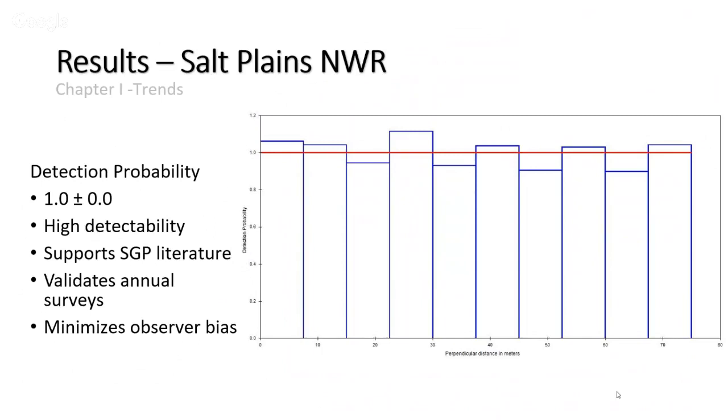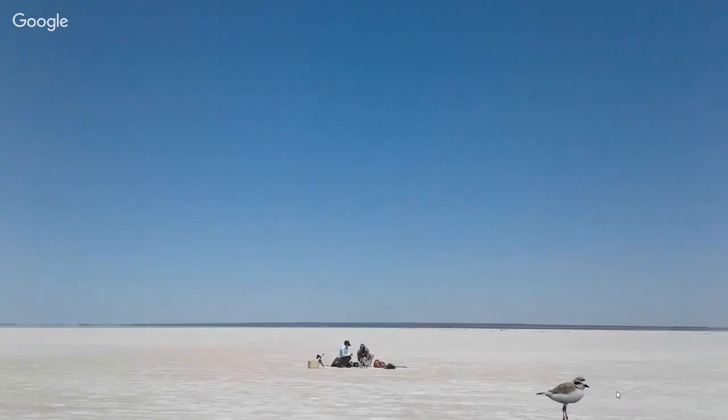Also, I think this kind of minimizes observer bias. So if you have a really experienced observer and a less experienced observer, this high detectability will help minimize the effects of that. And this is not too surprising when you have a landscape like this. Snowy plovers are cryptic in coloring, but they're actually pretty conspicuous in behavior. So they call out, they do broken wing displays. They let you know they're there.